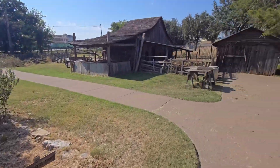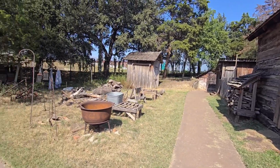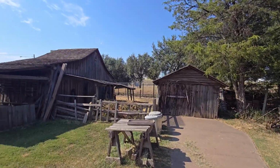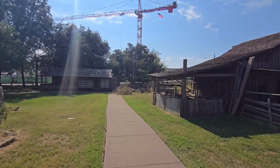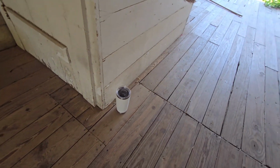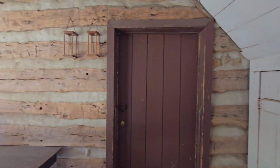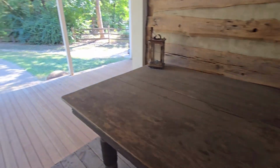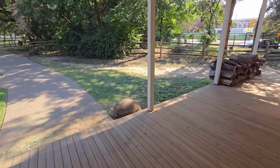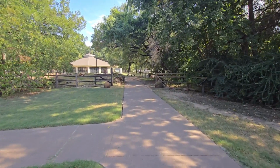Herb garden, farm chores. No animals here though. I think that would have been here. It's a modern cup. I'll tell you what, they seem to be doing quite well with the restoration. Doing really well.